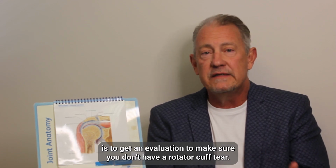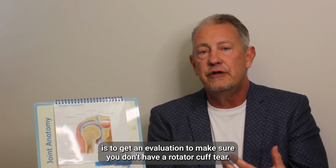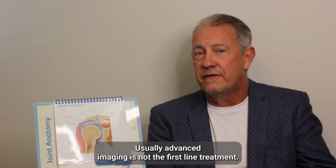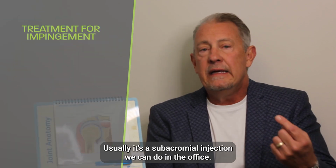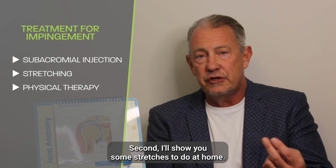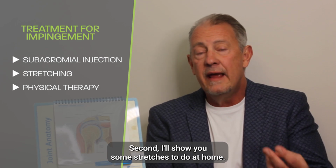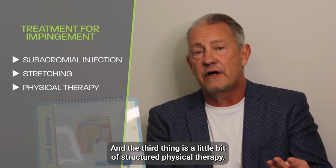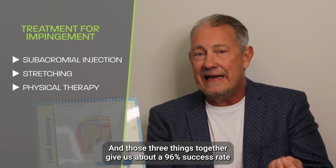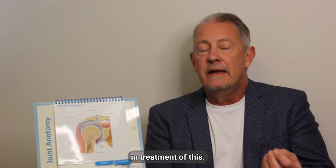The important thing is to get an evaluation to make sure you don't have a rotator cuff tear. Usually advanced imaging is not the first line treatment. Usually it's a subacromial injection we can do in the office. Second, I'll show you some stretches to do at home. And the third thing is a little bit of structured physical therapy. Those three things together give us about a 96% success rate in treatment of this.